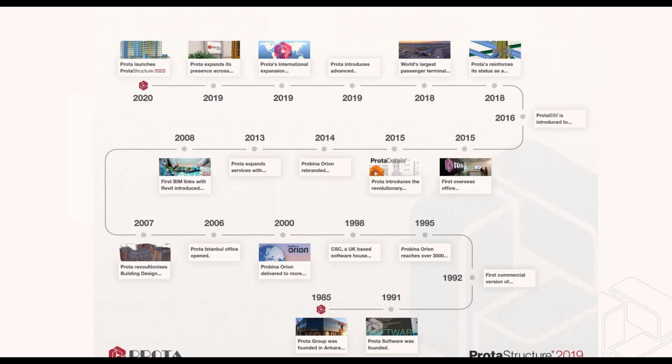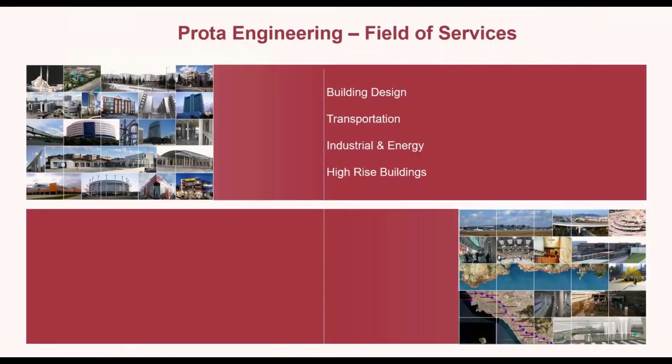In 2013, Prota Asia was opened to give direct support and training to our clients in Southeast Asia. In 2018, we introduced our steel detailing module, Prota Steel. Lastly, in 2019, we opened our Europe headquarters in Warsaw, Poland, Prota Polska.